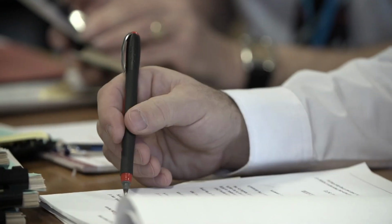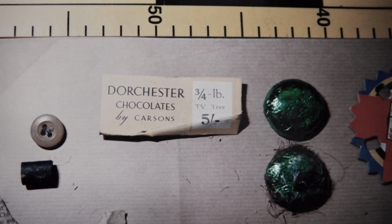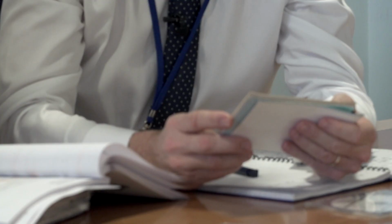Incredibly, police even preserved the confectionery found in Murray's car more than 60 years ago, in the hope that it would one day yield clues. 2 chocolates in green foil wrappers. Dorchester chocolate label by Carson. Do their sweets link up at all in any way, and can they link at all in any way to Carol Ann? It could be something on that wrapper, that's what you're saying.